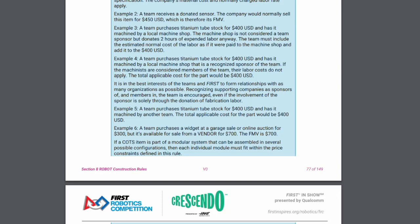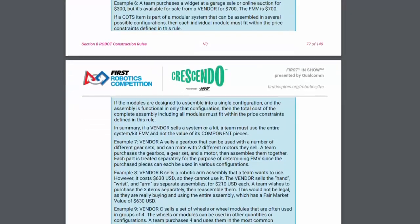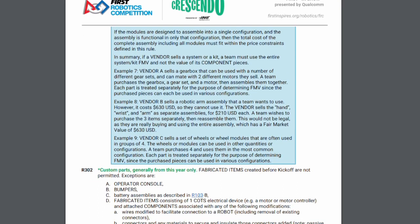If a COTS item is part of a modular system that can be assembled in several possible configurations, then each individual module must fit within the price constraints defined in this rule. If the modules are designed to assemble into a single configuration and the assembly is functional in only that configuration, then the total cost of the complete assembly, including all modules, must fit within the price constraints defined in this rule. In summary, if a vendor sells a system or a kit, a team must use the entire system/kit fair market value and not the value of its component pieces.